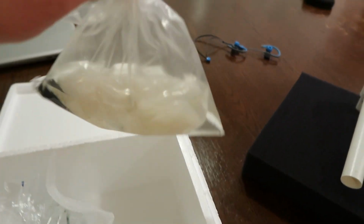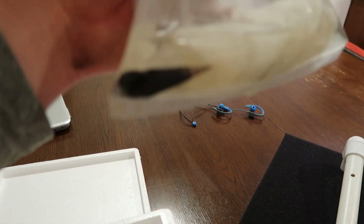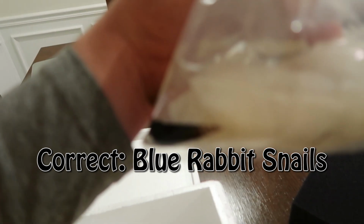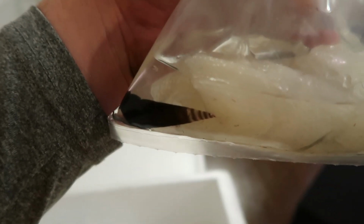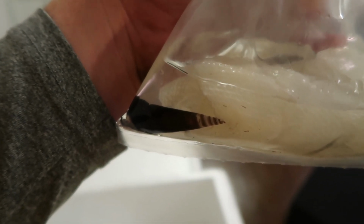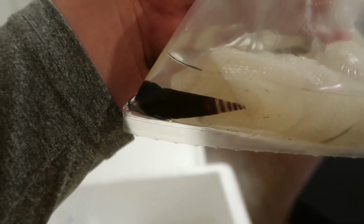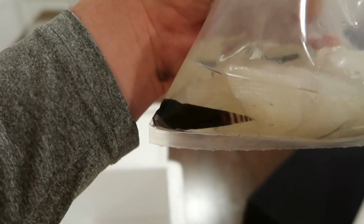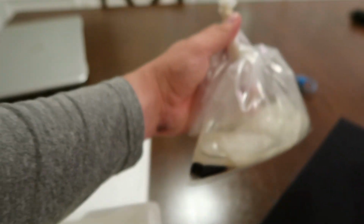I did get some rabbit snails. I believe they're the blue rabbit snails. I honestly don't remember. All I remember is that I specifically wanted the ones that had the two-tone shell. It's trying to focus through the glare on the bag, but there you go. You can see the end of the shell has that cream and stripe action going on instead of just being the solid color all the way down. I think that's really sharp, so that's why I picked these particular rabbit snails.